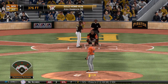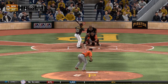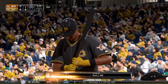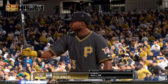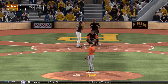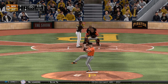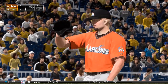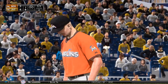Marlins have some action in the bullpen now as a right-hander is up and throwing. Here's Gregory Polanco as he'll look at a breaking ball that misses for ball one. The next pitch comes back with a bullet of a fastball. That's in there, 1-1. Yeah, there's a good one right there, right over the top. Just fire that thing in there.